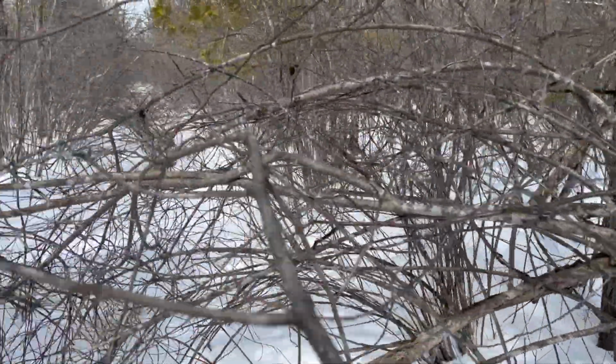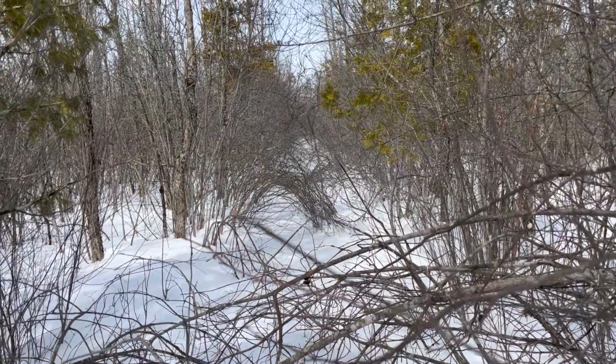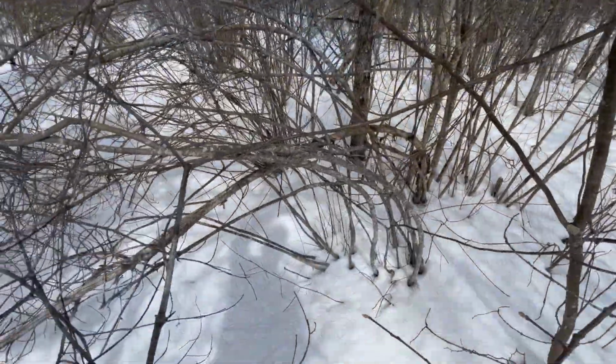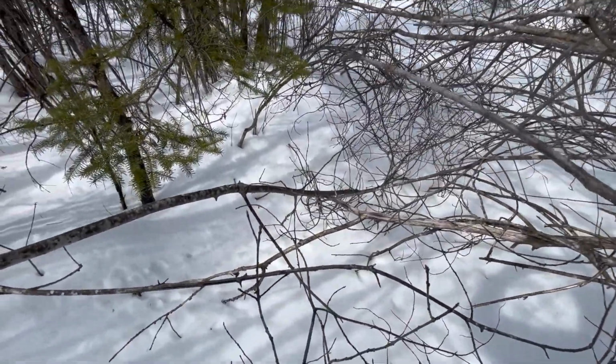And as I'm proceeding, the route is not getting any easier. A lot of these are anchored in the snow, so you can't even lift them up and go underneath them. You've got to kind of climb down on top of them. This is called fun.